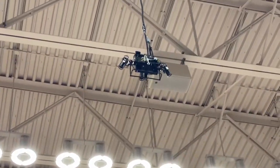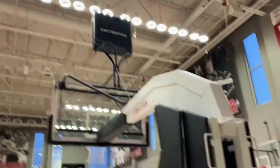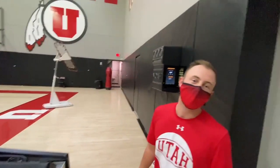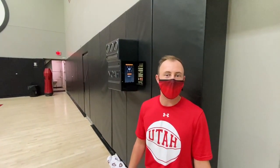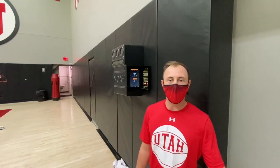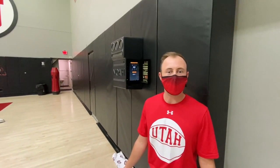But like we said, these cameras are pretty intense. They get arc, depth, left, right, and then they're also facial recognition. So anytime we've got a guy that walks into a gym, no matter what he's wearing, no matter if he's got a hat on, whatever he's got going on, grabs the ball, can walk out, start getting shots up, and it instantly recognizes who he is and tracks every shot that he's taken.